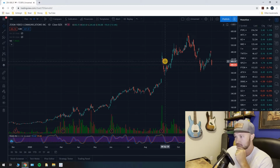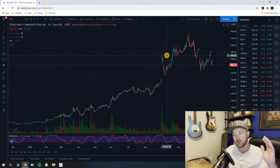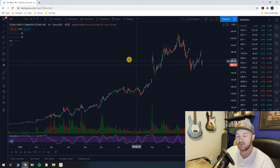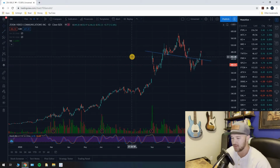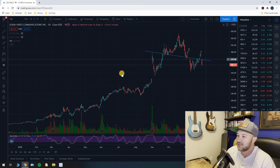However, there is a pattern forming here that suggests we are about to go over this hill and start coming down. And I'm talking about a reverse head and shoulders pattern. So let me show you what I'm talking about. I'm going to put a little line right here. What am I saying? It's not a reverse, it's a head and shoulders pattern. I'm not talking about a reverse head and shoulders pattern, I'm talking about a head and shoulders pattern. Okay, so I drew the neckline.